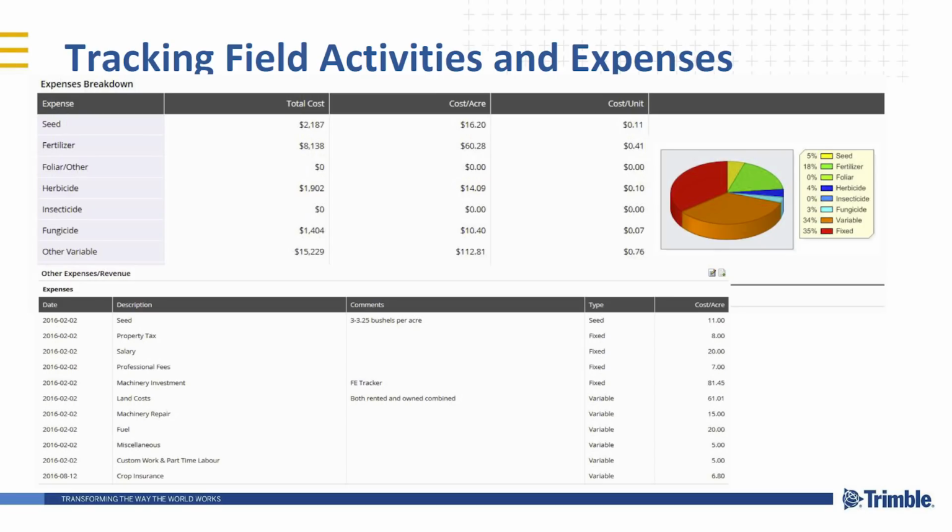Next is tracking field activities and expenses. So there's lots of activities that go on in the farm. A lot of companies are focused on the operations that you're doing with your equipment, but there's also things where you don't have a tractor and display recording information, like insurance and fuel and consulting fees, machinery repair, things like that have to go into the system. And if you're going to manage your information and provide profitability maps, you need to get all of that information in one spot so you can start to tie it together.